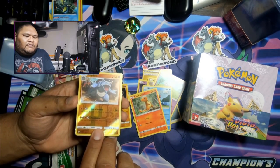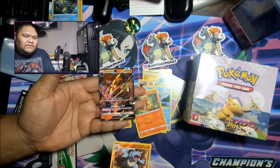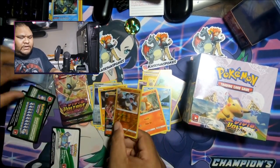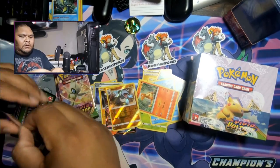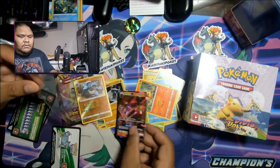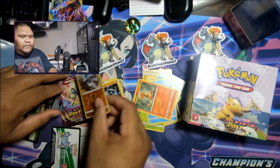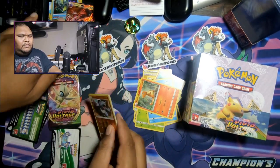We got Rhydon Reverse Holo, and then we got Salazzle GX. Have that one? I don't think so. So we got Salazzle GX. Let's sleeve them up. Okay, my turn. No, it's my turn. Hold on, I'm gonna open it. Another one, yeah. And the last one is mine.